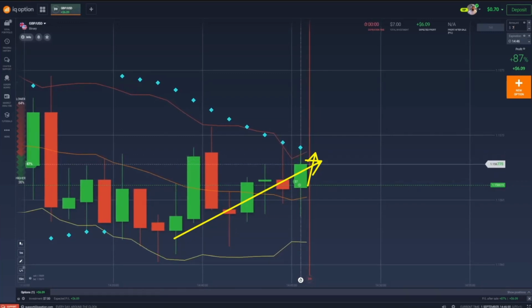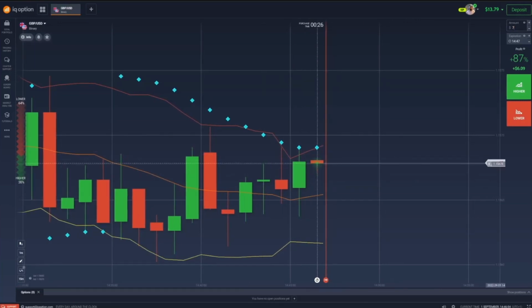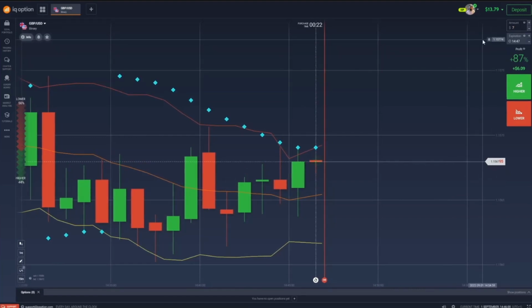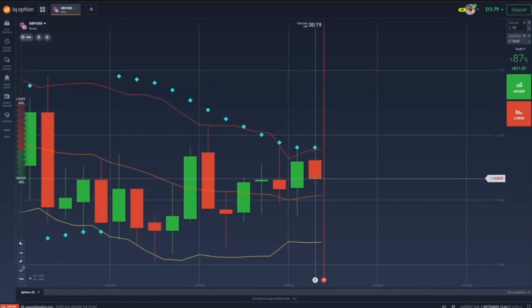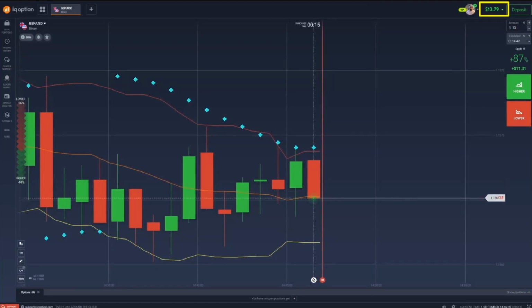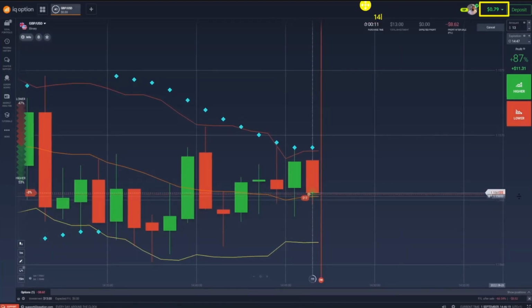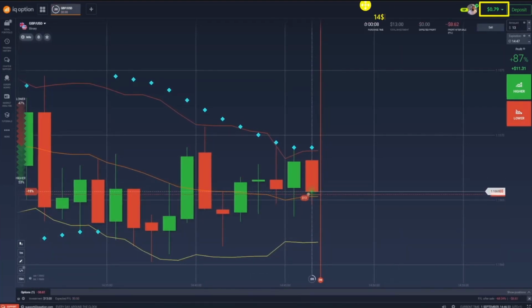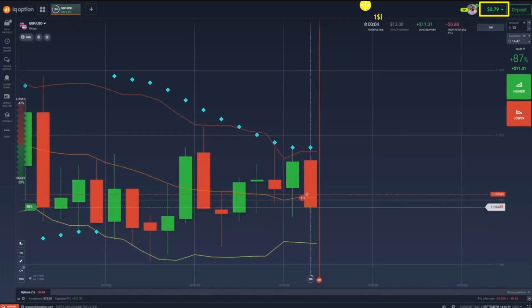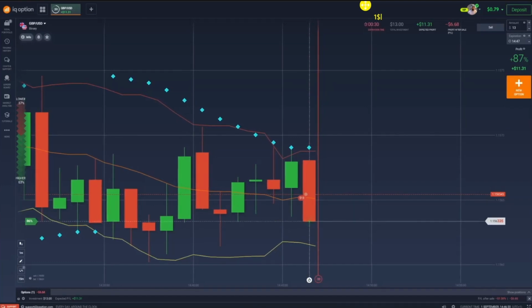Another win. Another beautiful win. So right now we are sitting at $13. If you remember, we started with only $1. Yeah, this time, all right.